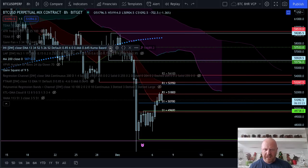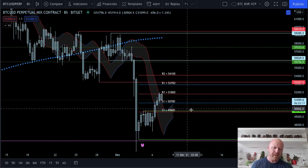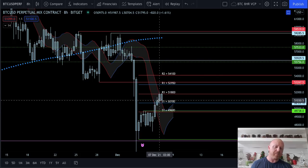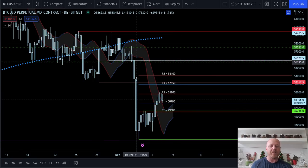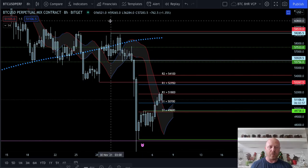Let's go ahead and turn Ichi off, and let's look at our DMA cloud here as well. So we did get above our DMA cloud here, which is bullish. So, you know, it's a mixed bag, but you have this nice little pump, but again, you have a lot of resistance above you. 51.8 is the key number to flip, to start possibly moving up higher. And whenever you have, as you guys know, a dump like this, you're going to have a lot of resistance as you work your way down.